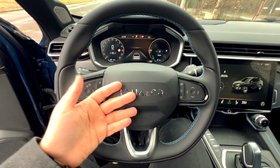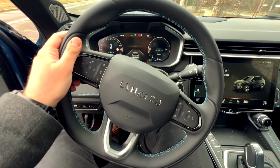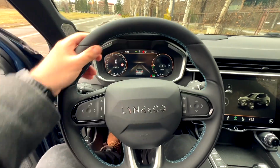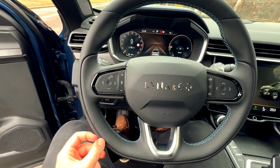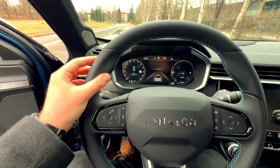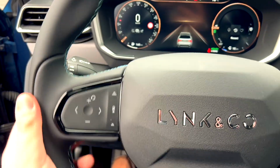So, the Lynk & Co. 01 has this 3-spoke leather steering wheel here. That's the other thing that greets you when you get in. It's very nice. It's thick. It's not the softest in the world, but it's also not the hardest. You have some contours here, which is nice. These pretty hefty grip extensions here with the blue stitching on the inside.